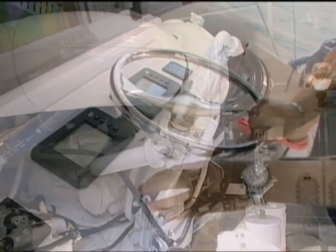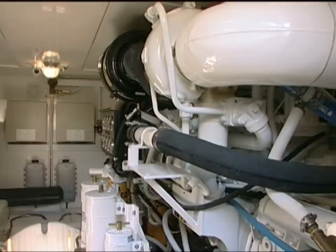Okay. But that's not optimal cruise. No, that's wide open throttle. Full, that's as fast as the boat will go. That's as fast as she'll go. Okay, and what speed is that? That is about 38 knots, approximately 38, 39 knots on this 570.